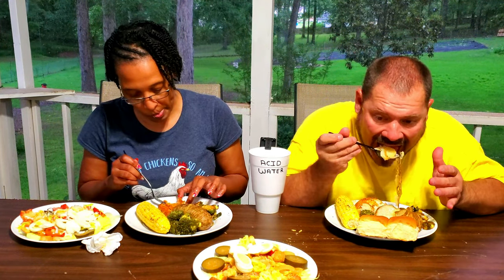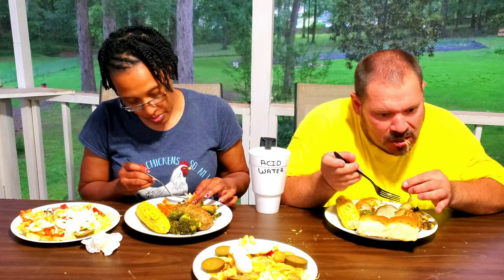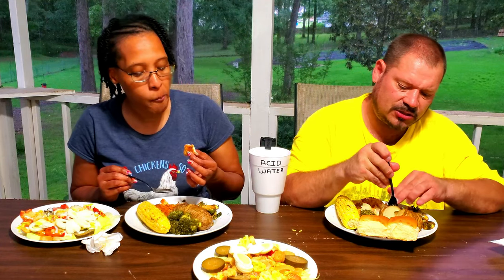That's pretty good. This is my first time having river trout. Lake trout. I was getting the smoky flavor, but now that you mention it, I like it a lot better like that.